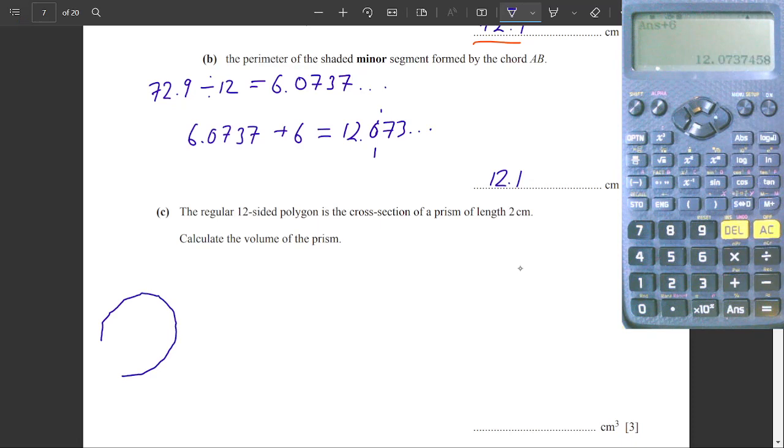Imagine that's a 12-sided shape. I know it's ugly. Right, now if we can find the area in centimeter square of this shape that has then been made into a prism, to get the volume in centimeter cubed, we need to multiply it by the length, which is 2. First thing we're gonna do is find the area.